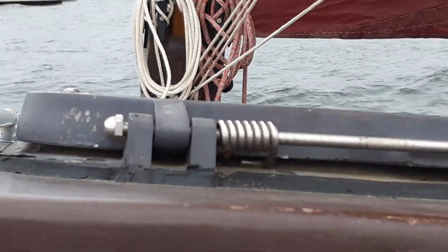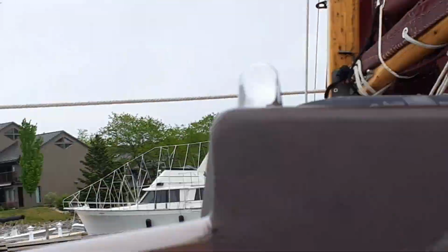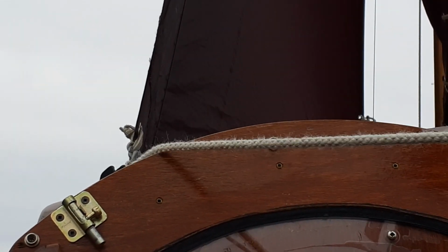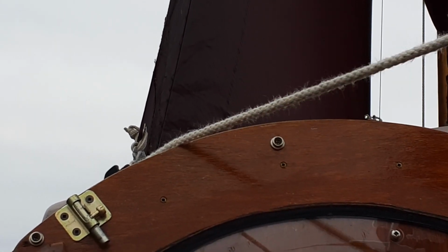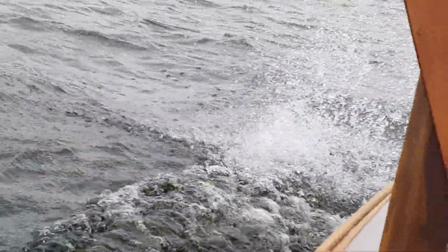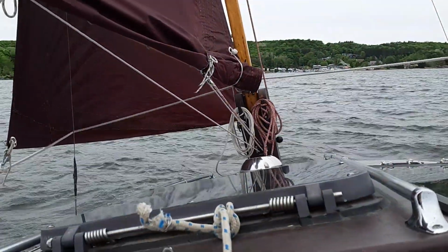That's too cool. I don't know that I want to be in the wake while I tack, and I'm getting close to this beautiful boat. So back to tacking here. I have zoomed in the whole time. Oh, well, bummer.